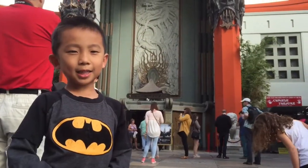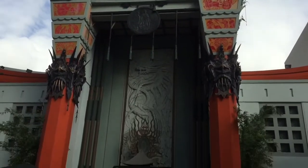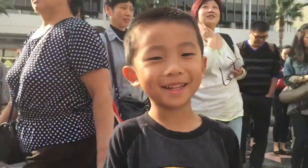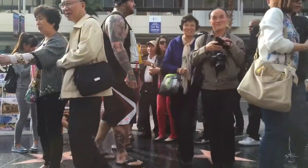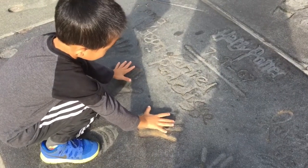We are at the TCL Chinese Theatre. This famous theatre was opened in 1922. Look at all these Chinese tourists. This landmark is known for concrete blocks that bear the handprints of celebrities.